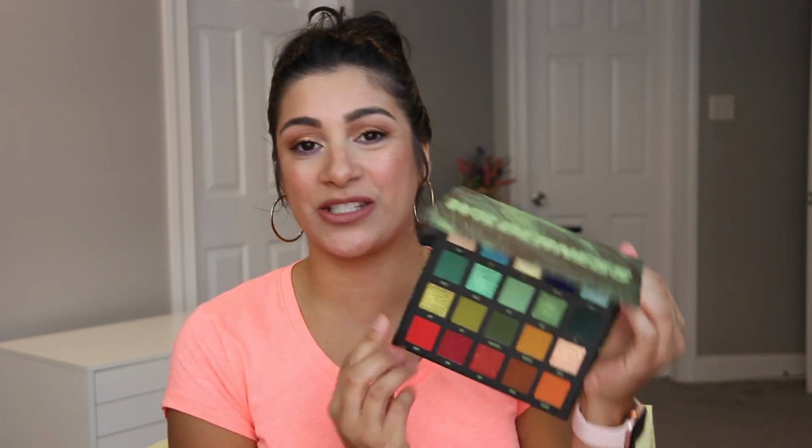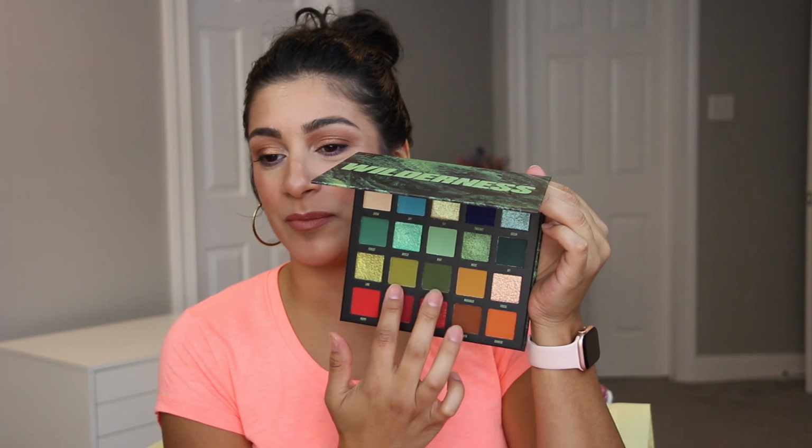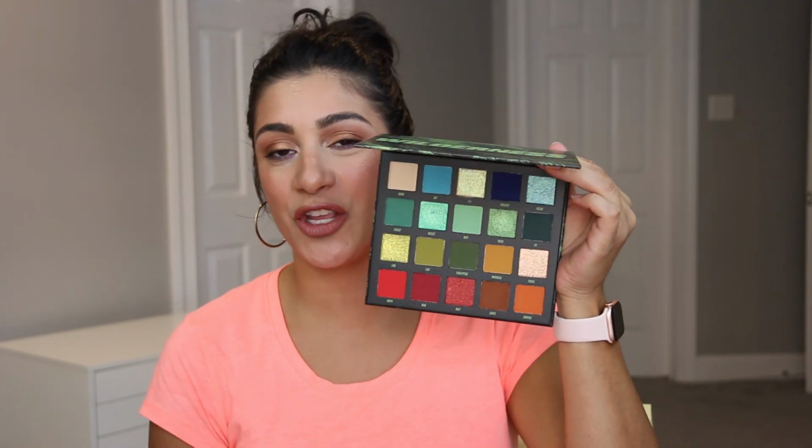Love it. So I still got a little bit of time to play around with these. I want to play around with these two right here I haven't played, and these two I haven't played. So basically this right here and that one are the only ones I have left that I haven't played with, but it's beautiful for fall and definitely transitions into the winter as well, which is perfect.